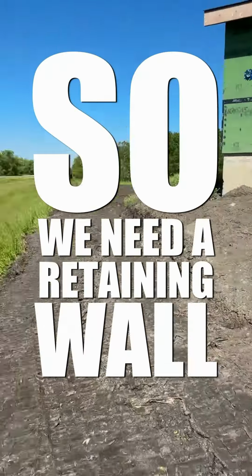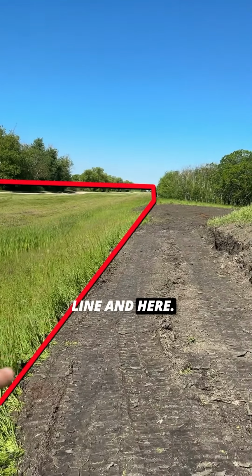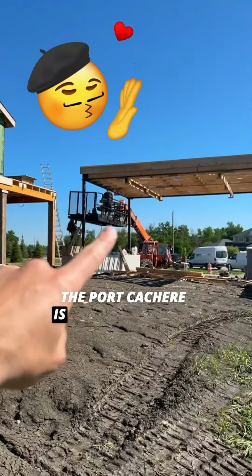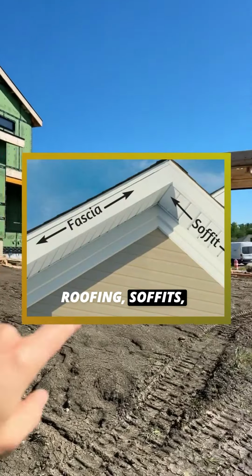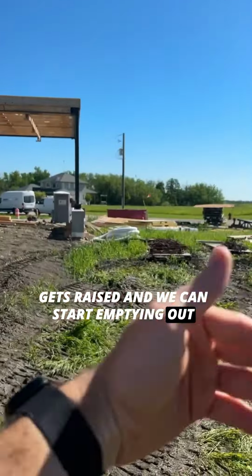So we need a retaining wall, and a retaining wall is going to come all along the property line and here, and then all of this is going to get lifted up. A lot of work there to do. The porte cochere is being connected to the house, and then we're going to do all the flat roofing, soffits, fascia. All of this then gets raised, and we can start emptying out all of this front.